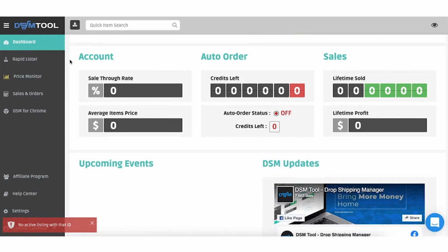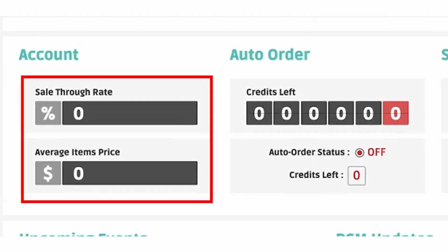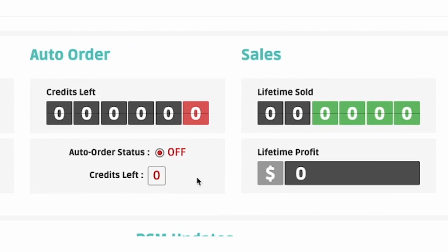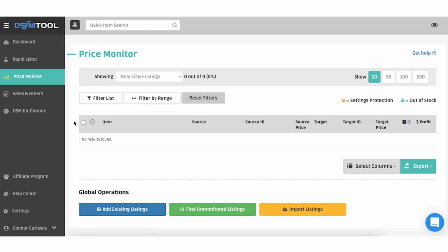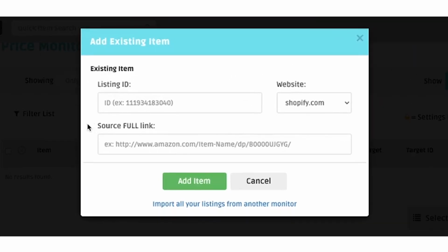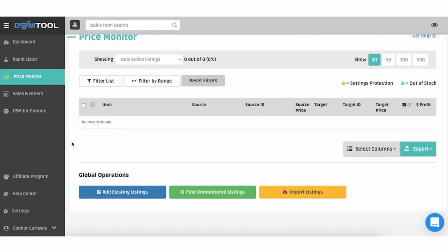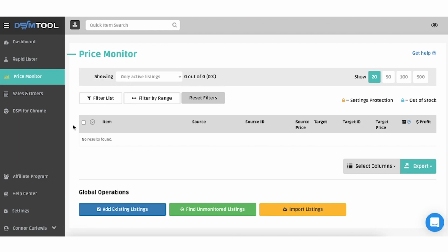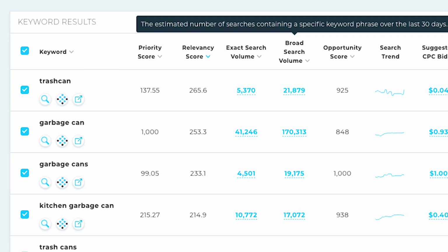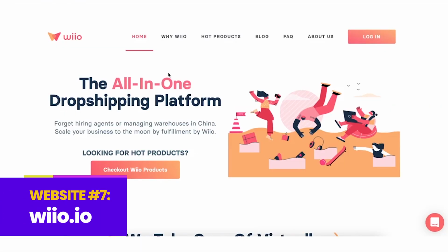You know, if you were to hypothetically bring in products through DSM Tool, it's going to show you a little bit of data. It's going to show you the sell-through rate, average price of your items, lifetime profit. You can monitor your products inside of DSM Tool. You will have to actually just put in an item using a link, like from Amazon or AliExpress, and then you'll be able to monitor your products and learn a bit about them. But if you were going to look at this sort of thing, I would really recommend having a look at my latest video on product research, because Viral Launch is a tool that's far more specific in this realm of collecting data on products.